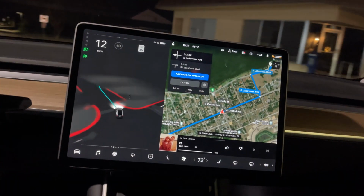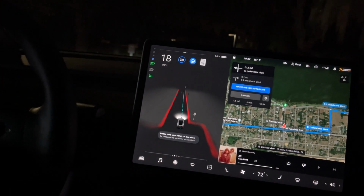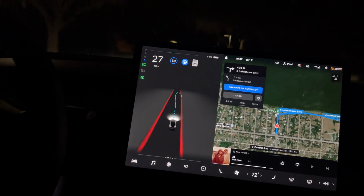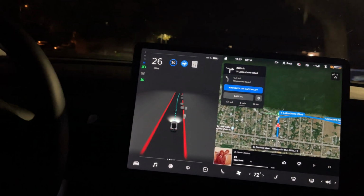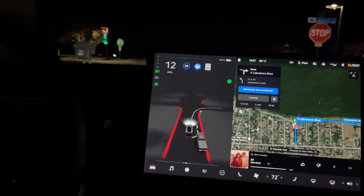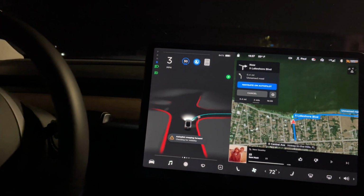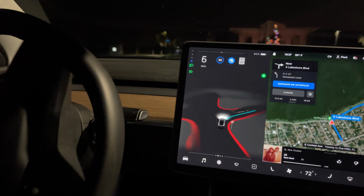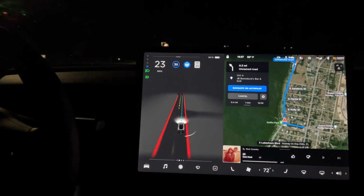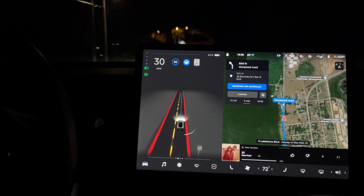Okay. I have taken over because I want her to go this way instead. That's why I was curious to see how it would handle some of these cars on the side of the street. It's also a three-way stop, four-way stop, I guess, technically, because of the little marina area there. Alright. Okay. Wow. Alright, we are here.